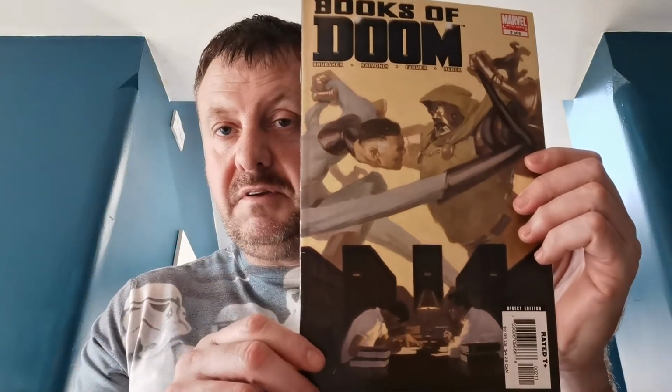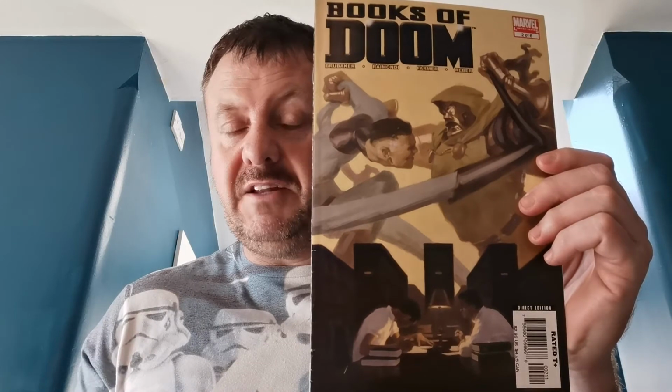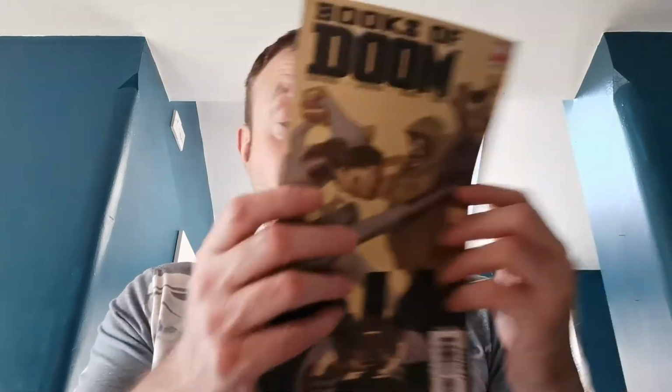This is Books of Doom, issue number 2 of 6. There's just a 6-issue limited series. This is, of course, one of the origins of Doctor Doom. A book that was getting quite pricey.